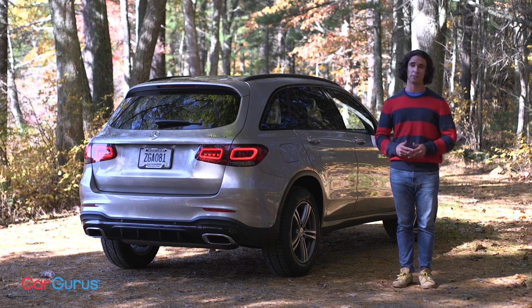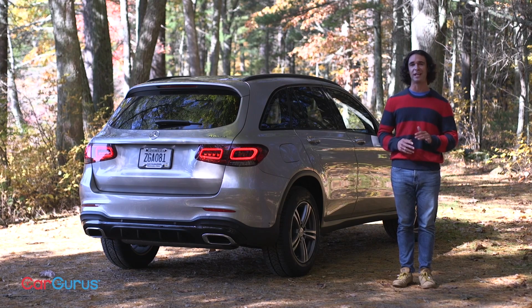I expect more from Mercedes, and the GLC doesn't excel in every area unless you spend big on those AMG models.